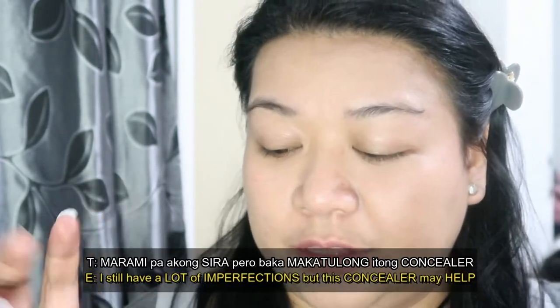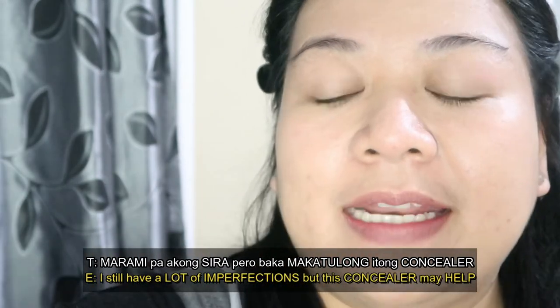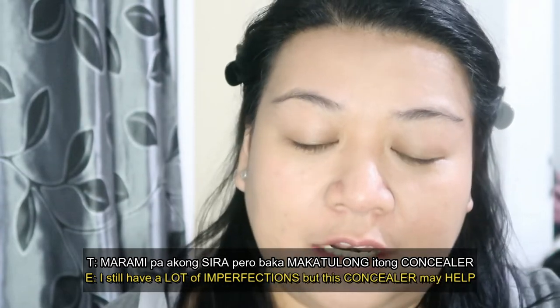So far, ang ganda niya. So, syempre, marami pa, diba? May mga pimple marks pa ako dito. Magagamit naman itong isa pang binili ko na L'Oreal din.